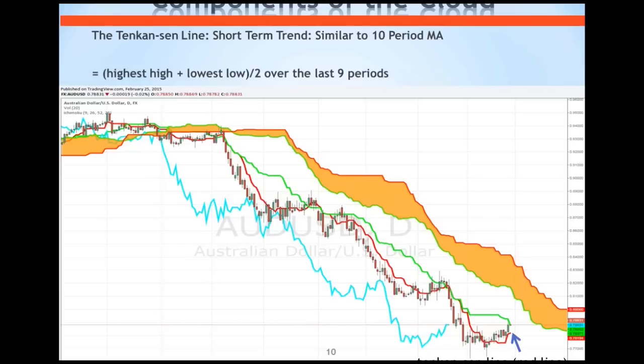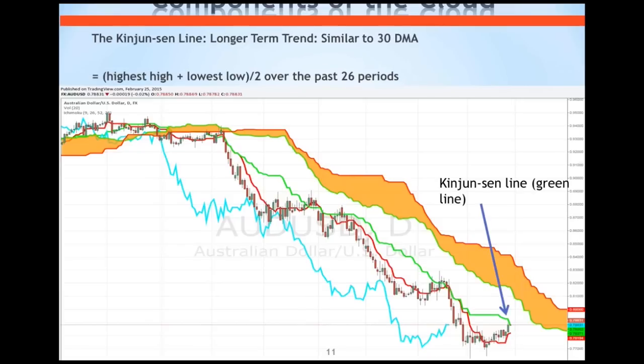The second component of the cloud is the Kijun-san line, and it's a longer-term trend line. It's kind of similar to a 30-day moving average. So what we're looking at is the highest high and lowest low divided by 2 over the past 26 periods plotted in today's current bar. This is the second level of support or resistance on the Ichimoku Cloud.